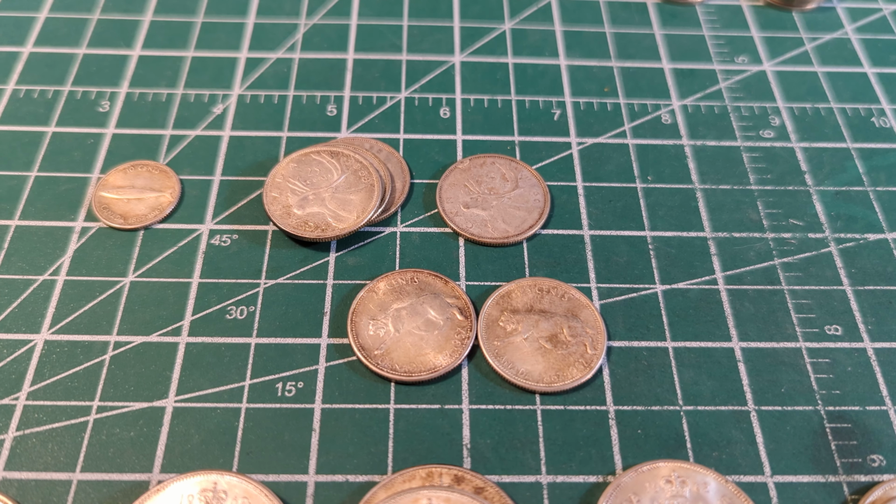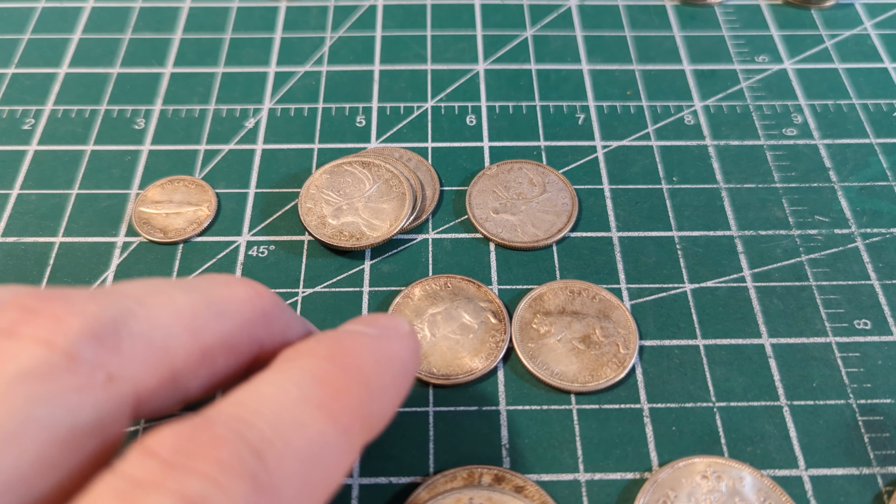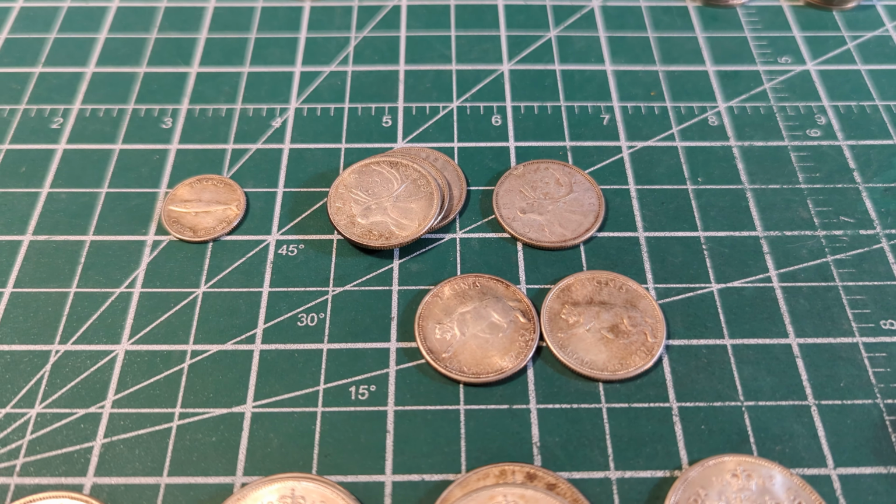They just split the difference. Nobody has the time to weigh them up. So again, I might have overpaid or underpaid, who knows? But we got a couple of those and they're pretty cool.